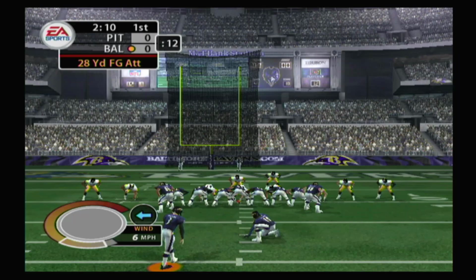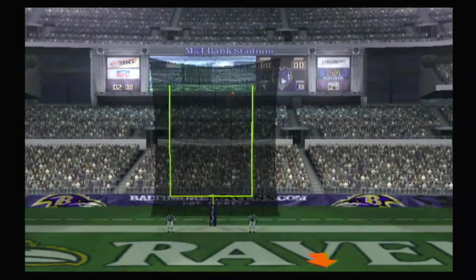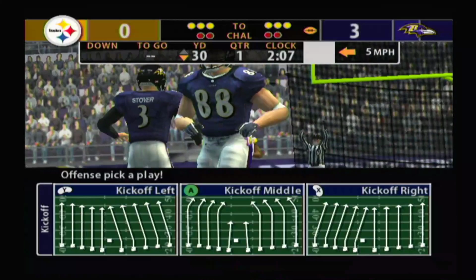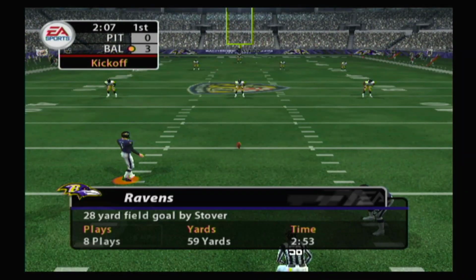Stover lines up for the field goal to try to put them on the board for the first time in the game. And it's on its way. Veteran kicks it through. No problem for him. Whatever the situation, he'll approach it the same way. Cool and smooth. The Ravens are set to kick it deep.